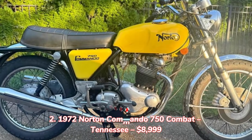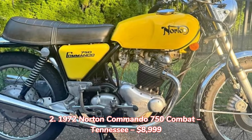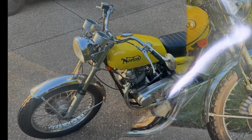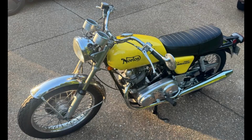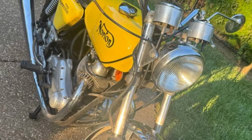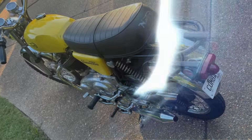Number 2. 1972 Norton Commando 750 Combat, Tennessee, $8,999. Next up is a very rare 1972 Norton Commando 750 Combat model listed in Brentwood, Tennessee for $8,999. The Combat version was known in its day as one of the fastest production motorcycles available, cementing the Commando's reputation as a performance icon of the British motorcycle era.